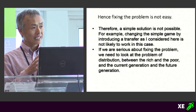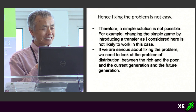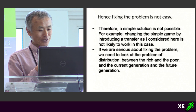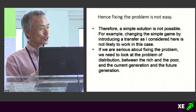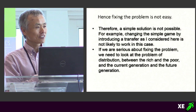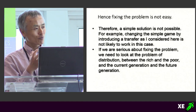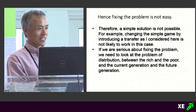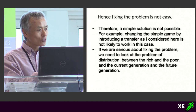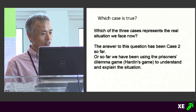But if the problem is not between countries, between the rich and poor, but a distribution problem, then simply introducing a transfer cannot fix it. A transfer is between countries, but the problem is within the country, because of the conflict of interest between two or more groups. So that's why maybe it's harder to fix.